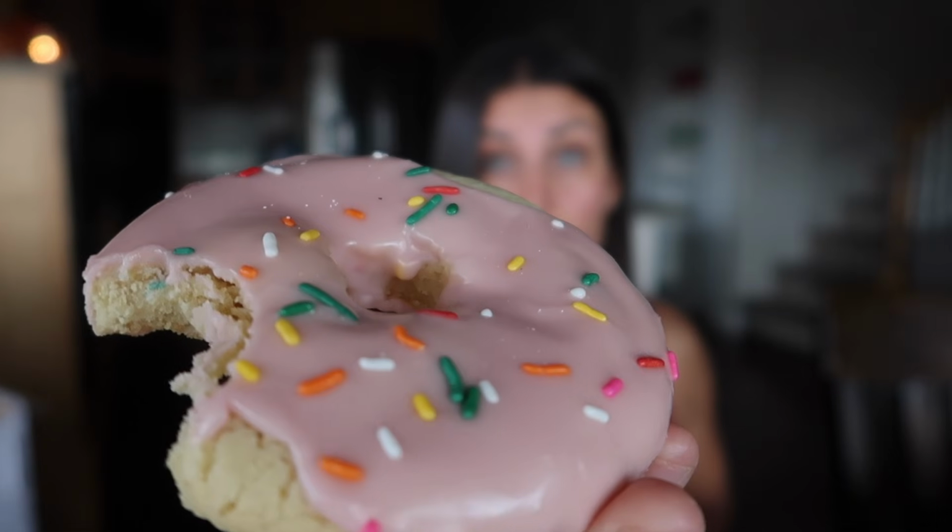My number 8 is pink donut. I just think if I'm gonna get a sugar cookie, I'm gonna get the OG sugar cookie at Crumbl.